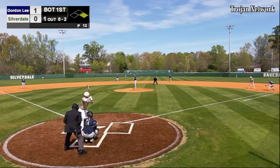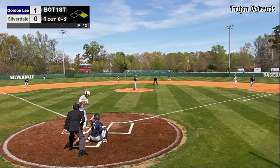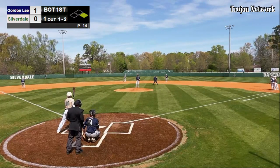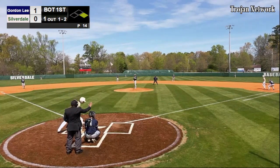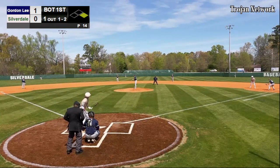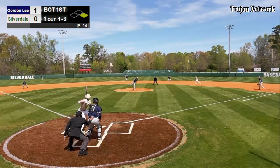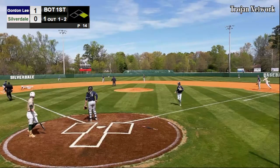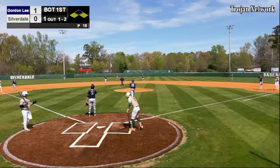Tanner Bain. Fastball misses high and away. Fastball ripped into left field. Throw to third. He was in there safely. Hey, great hit, son.